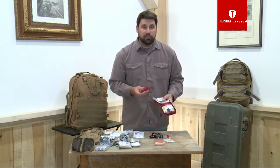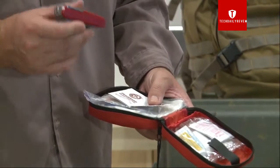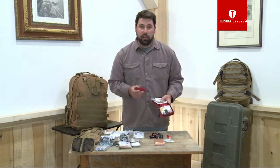A Swiss Army knife or some similar tool will give us the ability to cut, slice, chop, drill, and perform a lot of other survival tasks. Plus, the little scissors are great for trimming up the bandages and dressings.